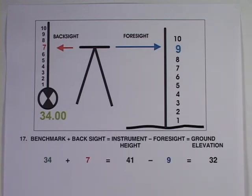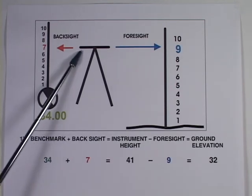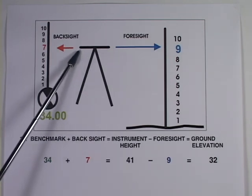That's the benchmark. The other thing we're going to have to deal with is going to be our backsight. Now here it gets a little bit complicated. A backsight is your first reading that you take through an instrument. The instrument is called a transit or a level. You'll set it up on a tripod, and then you'll level the instrument. You'll be looking through in a line of sight. There will be a crosshair here. It's like a little telescope.